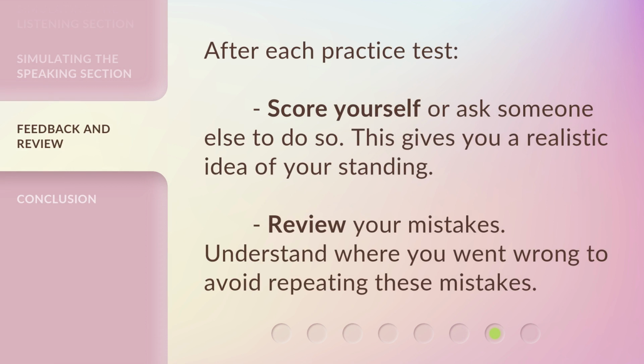After each practice test, score yourself or ask someone else to do so. This gives you a realistic idea of your standing. Review your mistakes. Understand where you went wrong to avoid repeating these mistakes.